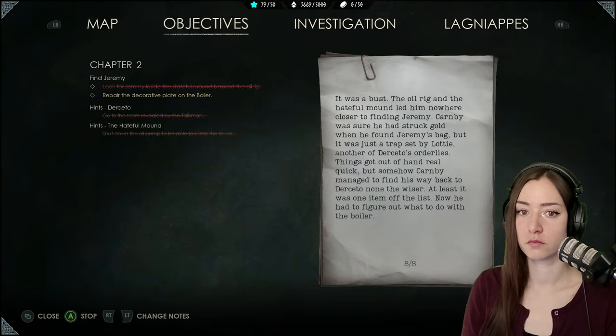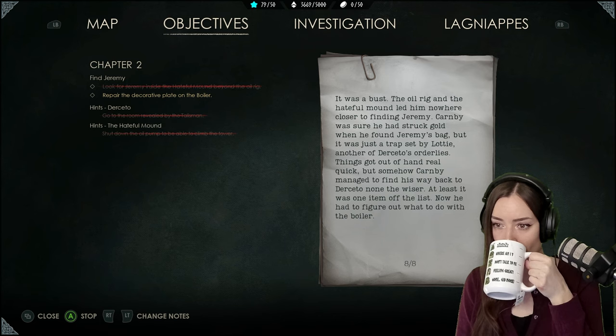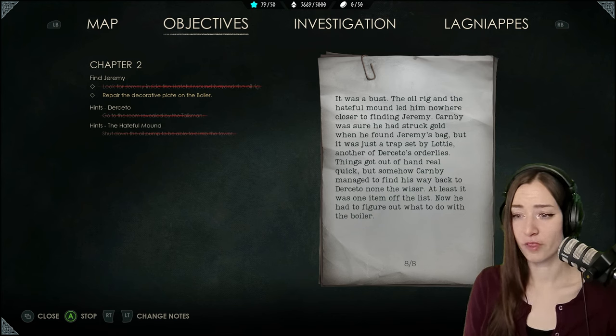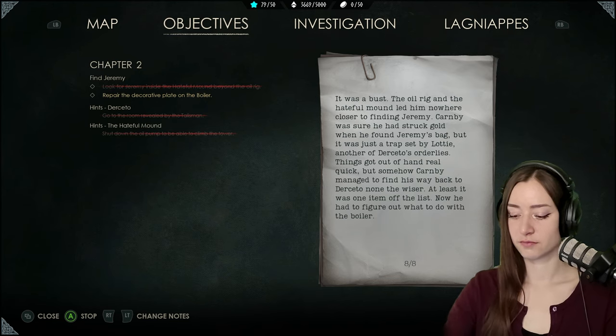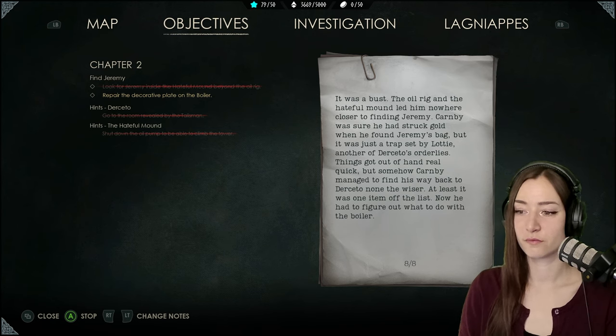The oil rig and the hateful mound led him nowhere closer to finding Jeremy. Conby was sure he had struck gold when he found Jeremy's bag, but it was just a trap set by Lottie, another of DeSeto's orderlies. Things got out of hand real quick, but somehow Conby managed to find his way back to Decadence, none the wiser. At least it was one item off his list. Now he had to figure out what to do with the boiler.